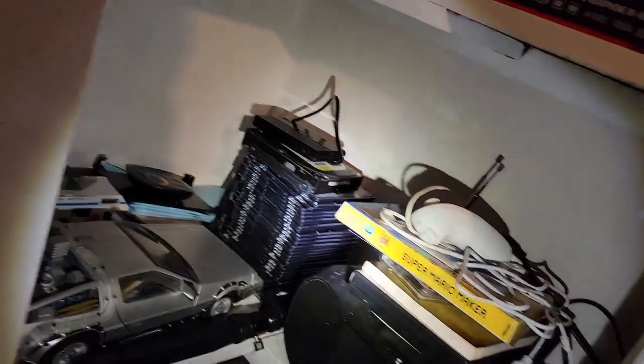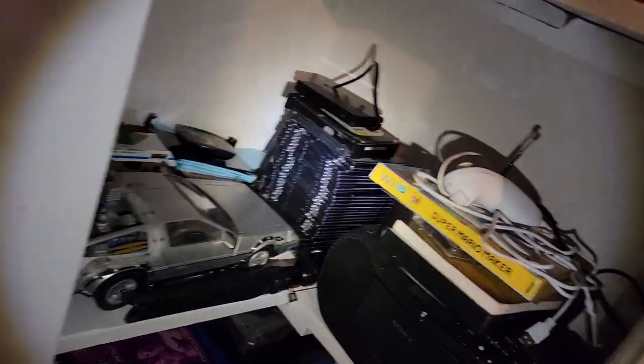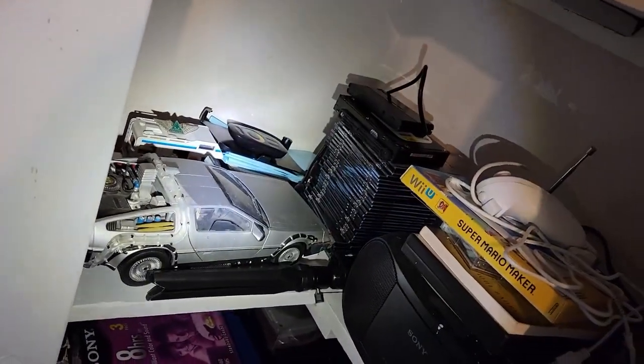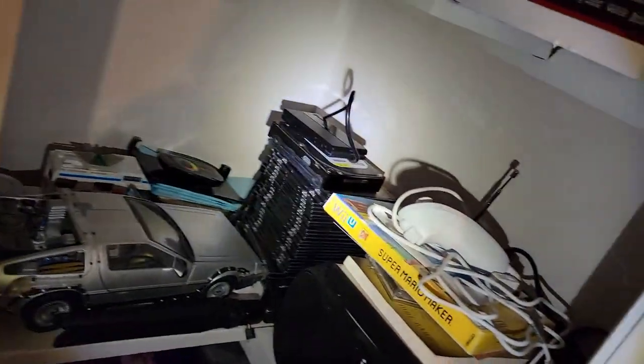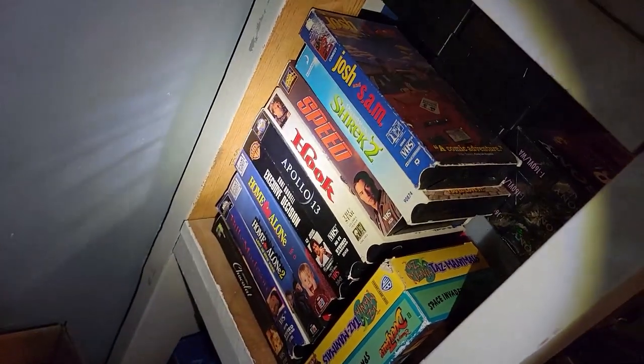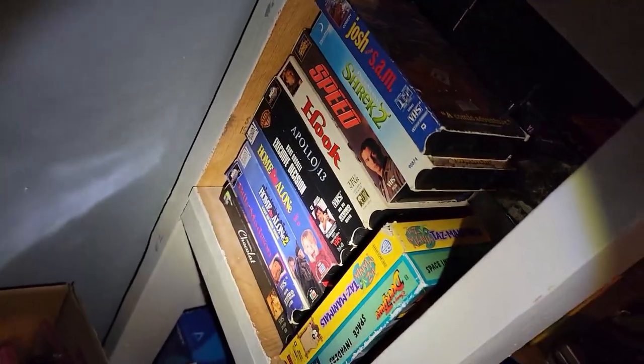Like, this is just a shelf for stuff that I don't know where else to put, so I just put them here for the time being, like the DeLorean model, and some empty CD cases, an old hard drive, and a can of compressed air. And some VHS movies down here. I've shown these before. I still have them. And some blank VHS videos there.